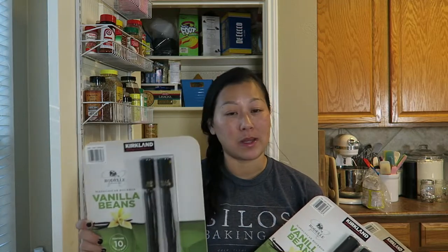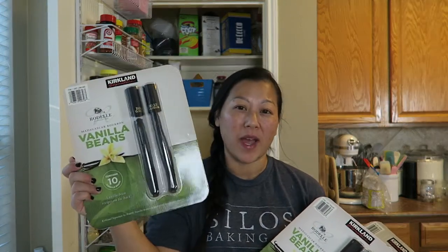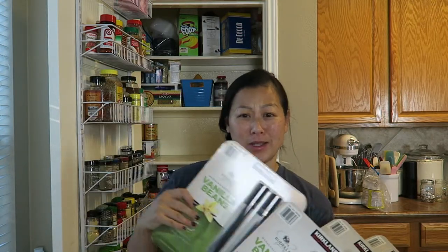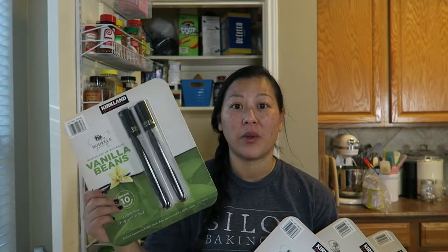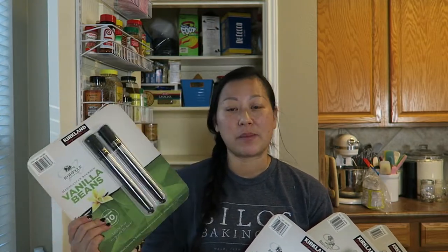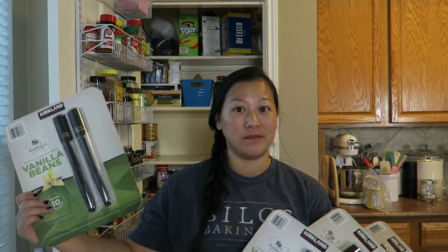So what I'm gonna do is I'm gonna still use them. I'm gonna give this package to my brother because he loves making vanilla sugar. And then I'm gonna figure out some ways to use this. So vanilla beans can be used in place of vanilla extract. So whichever recipes I use from now and forever, we'll have vanilla beans until I use all of these up. I'm not letting it go to waste.